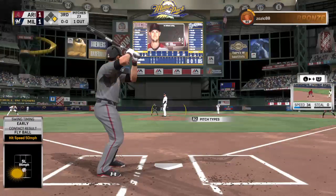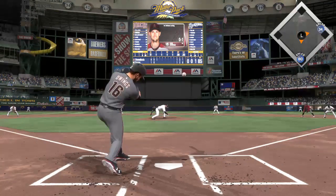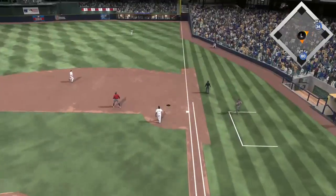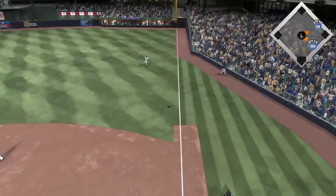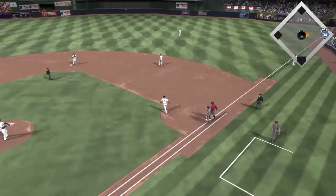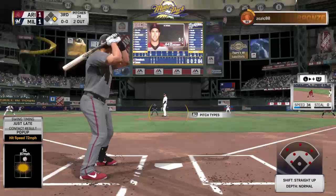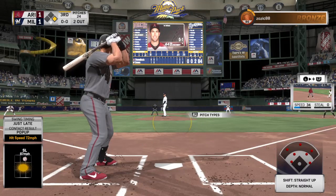Ready for another chance, Chris Owings. 0 for 1 here in the early going. A swing, and it's popped in the air back behind first. Santana sprinting after it. He's got it. A nice play there. 2 away. And he will scurry back to first as he'll think twice about trying to move up.